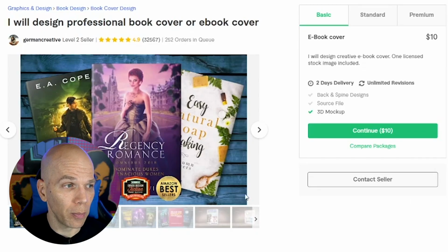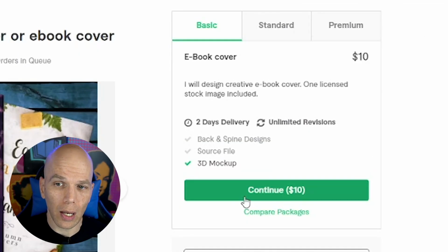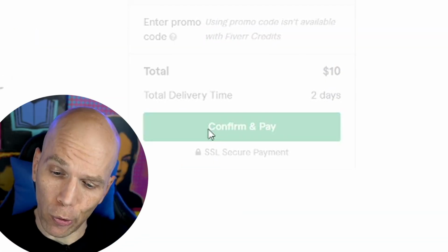So let's go to our next cover designer, and that's German Creative. This one's for about $10. You get a 3D mock-up along with the ebook cover, so let's give it a shot. And boom. All right, next order.